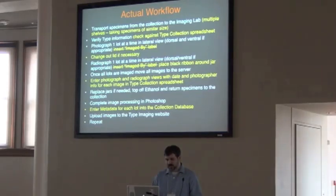When we verified the type information, we checked it against the spreadsheet that we exported from our collection. We have the advantage of having a collection that's mostly databased, so this was possible. We didn't have to database our specimens as we went along. And then as we photographed them, we trashed the image by label, which I'll explain in a minute. Then in between photography and doing the radiograph, we would change out the lid. I'll talk about that shortly.